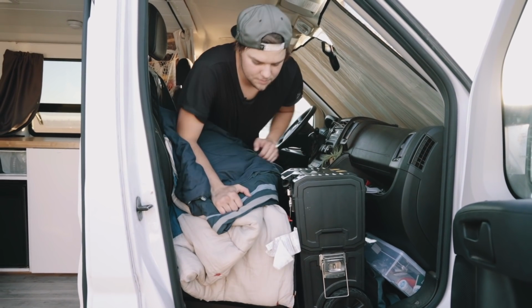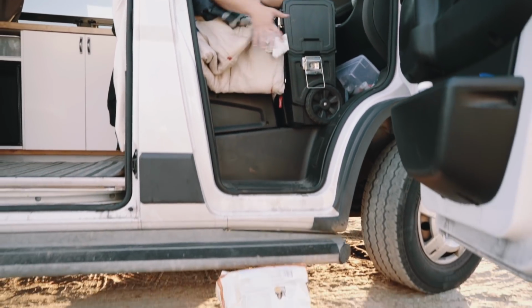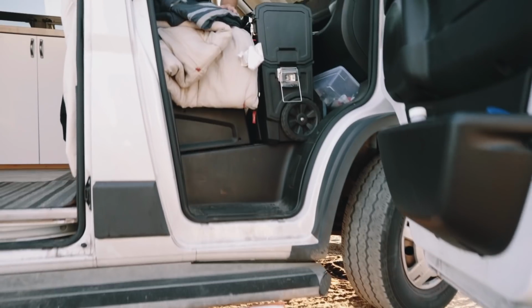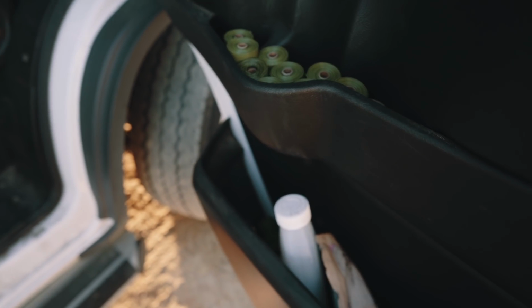And then Sam's dog food took a little bit of a spill, but I usually wedge it just right in here when the doors close. And then poop bags for days, Amazon 1,000 pack or something.